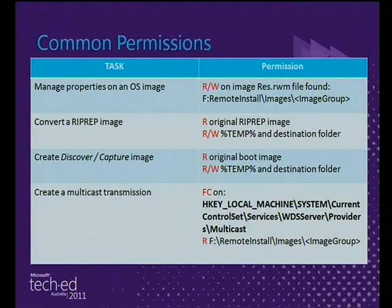All right, creating discover and capture images and creating a multicast transmission. What's a discover image? Do you know what it is? A discover image allows you to connect to the WDS server where you don't have DHCP or PXE. PXE's not allowed in your environment too.